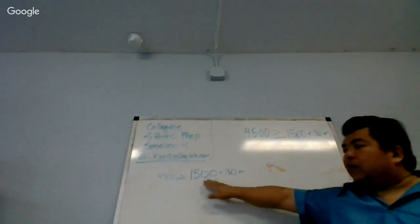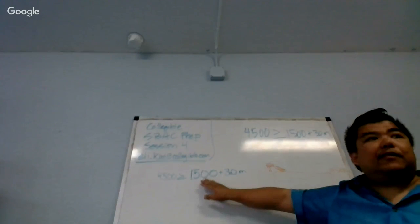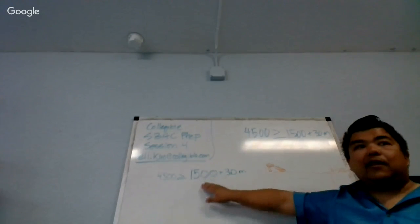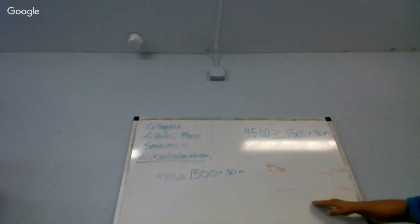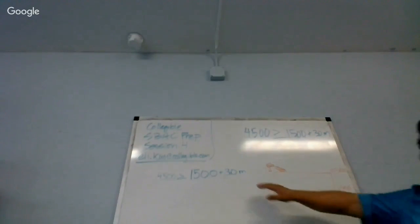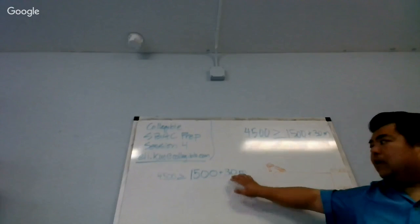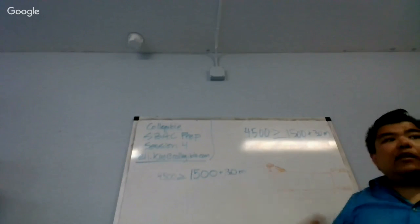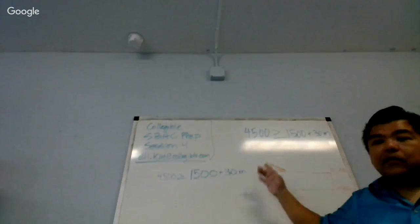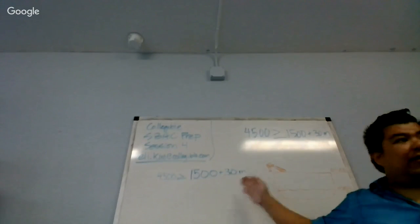So 30 gallons per minute are entering into this pool, and we know that there's already 1,500 here. This is a number that sits here. It's called a constant, and it's sitting here because this is our starting point. We're not starting at 0, we're starting at 1,500. So what Hannah explained was we need to look at this rate, because the number of minutes that you keep filling the pool is going to be multiplied by 30, because this is 30 gallons per minute. Does everyone see that?